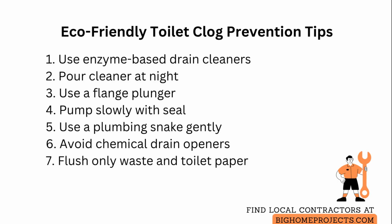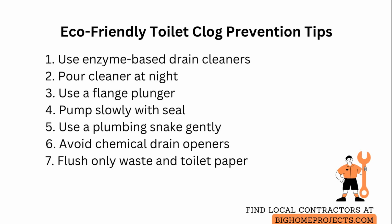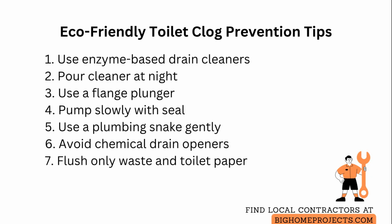A plumbing snake or drain auger is safe when used correctly for deeper blockages. Feed the snake gently until you feel resistance. Rotate it clockwise to hook debris, then withdraw slowly while keeping a steady hand.